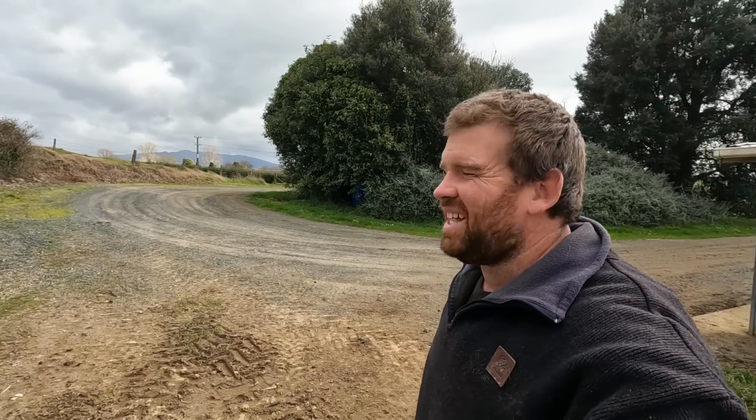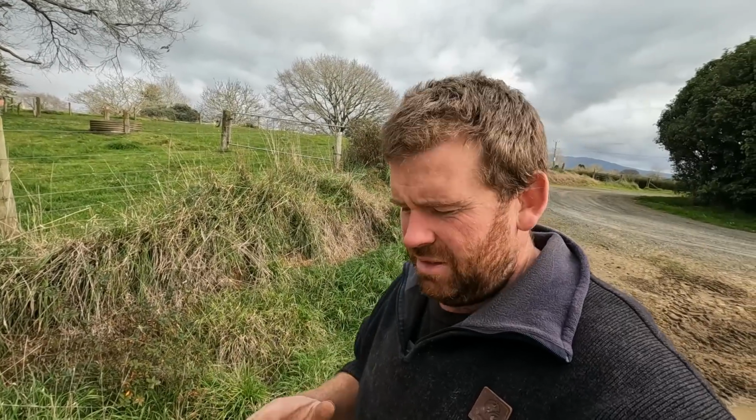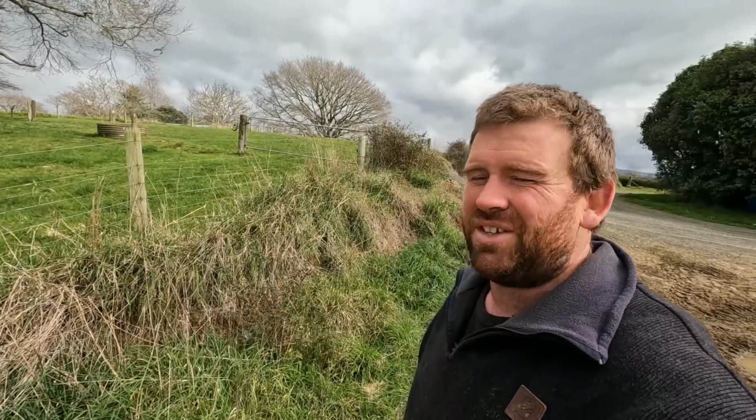As you can see, it's starting to cloud over, but it's seriously warm at the moment, and it makes me wonder whether I should be looking to apply a bit of urea at the moment, to try and get that little bit of boost in grass growth, because the grass is definitely growing when it's like this. The soil temp's nice and warm. It's probably 11 or 12 degrees, which is pretty warm for this time of the year.